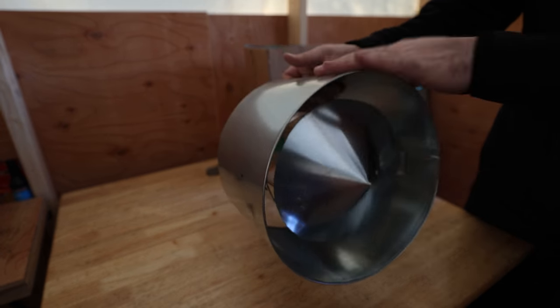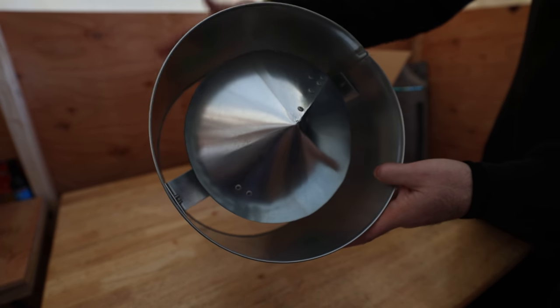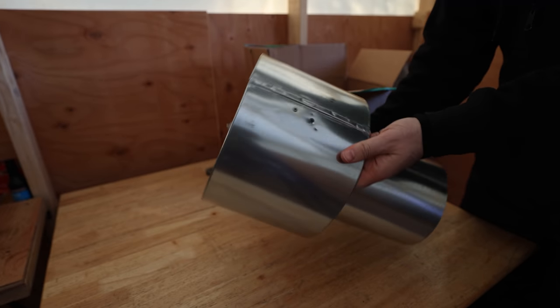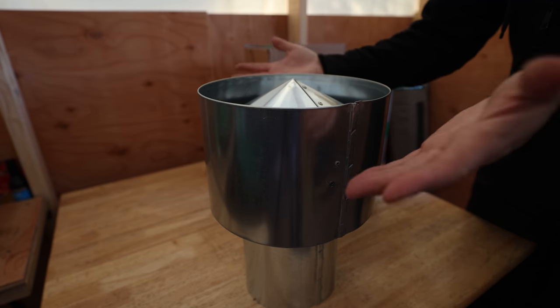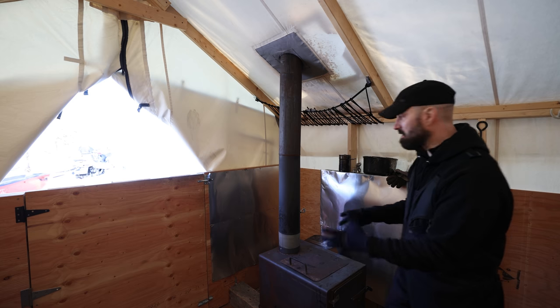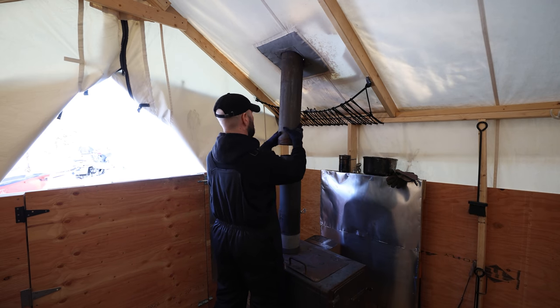So what he has here is a wind protection right here, you can see, and then on the inside, you'll see the smoke will come out here. So yeah, this is really, really nice and way bigger than I thought it would be. This is actually quite big. So I'm happy about that, because if it was too small, then you'd have maybe issues with creosote buildup.